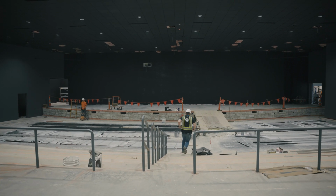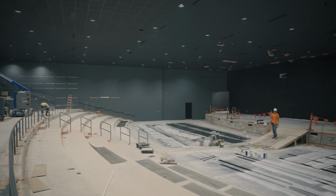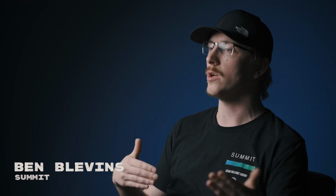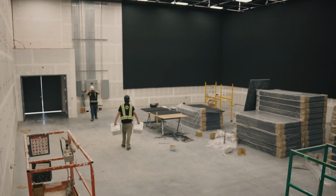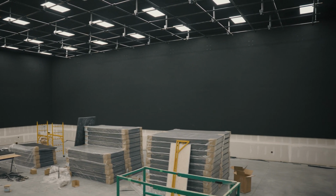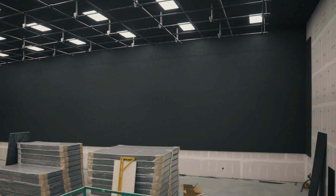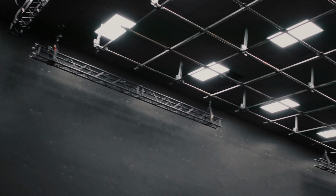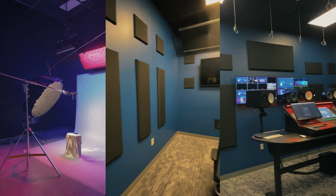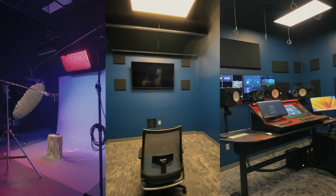So you've got this really great chapel space, but then attached to that is something that's so mind-blowing, which is these 4 different studio spaces. Studio A is a sound stage with an 18-foot pipe grid, a massive 100-foot room, acoustic treatment on all the ceilings and all the walls, motorized trusses in addition to this pipe grid. We've got a talking head studio and a podcast studio and a voiceover studio and an audio edit tracking room.